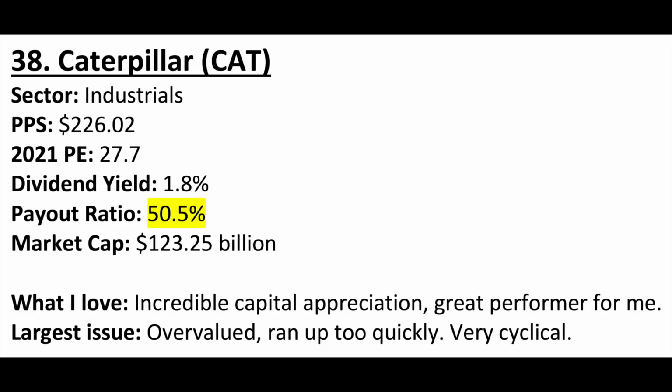Whereas some of my stocks are just underperforming the index because they're not even meant to outperform the index. They're more bond-like proxies, like utilities, for example. They're like bonds. This one's done well on capital appreciation. What I don't like about it is I would say it's overvalued. It's run up too quickly.